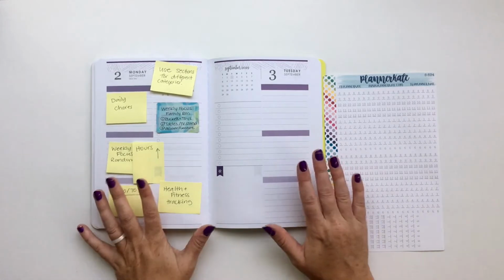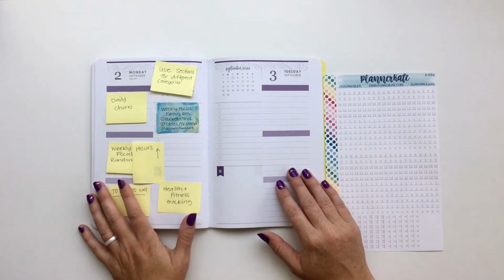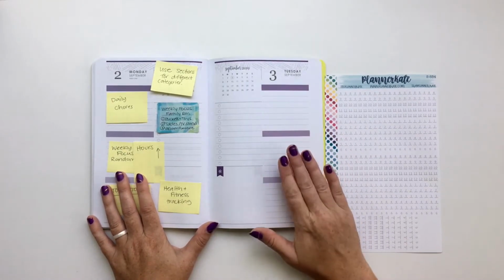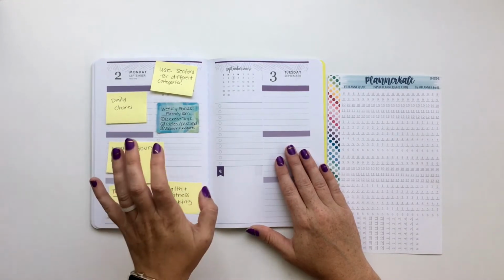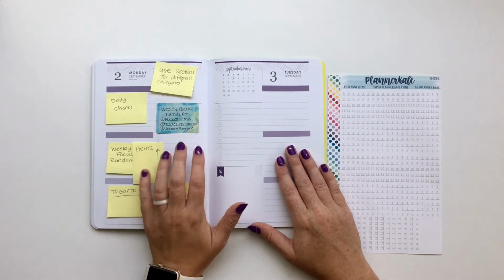Really quickly, my daily chores are part of the Clean Mama daily weekly schedule that she has. So you can see they are the exact same every day, and you'll see that as I'm setting this up. My weekly focus this week is a combination of two things. It's our family room, getting that all cleaned up and ready to go, but also our schoolroom.